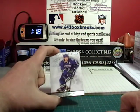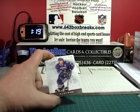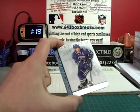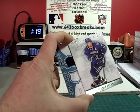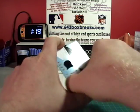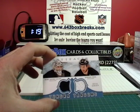All right, we got Kessler in front here, we have Nugent Hopkins on the back. Another raggedy spacer. Almost not too bad, actually. And, ooh, another Tundra Tandems. Let's see what we got here. It is black and white. LA, maybe? Nope. It is for the Pittsburgh Penguins. It is Fleury and Staal. Red and white, respectively.